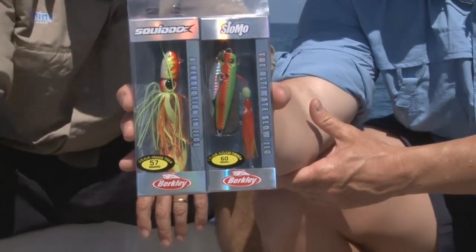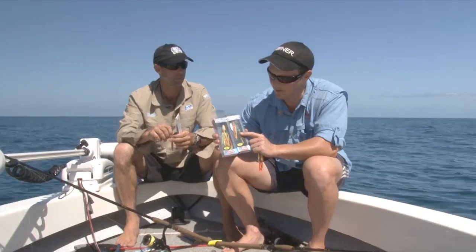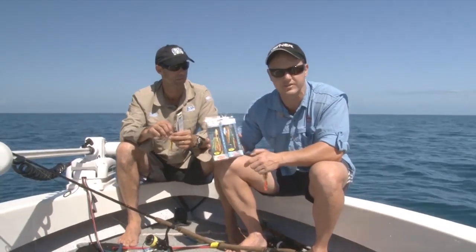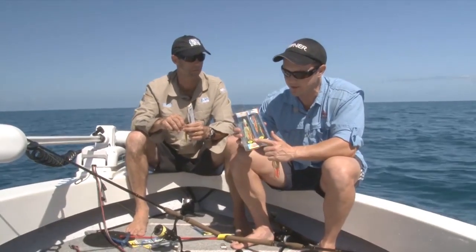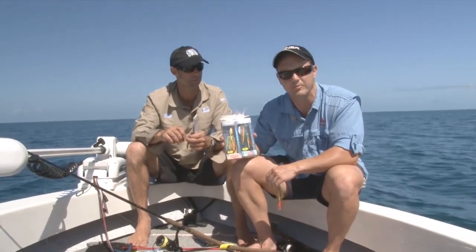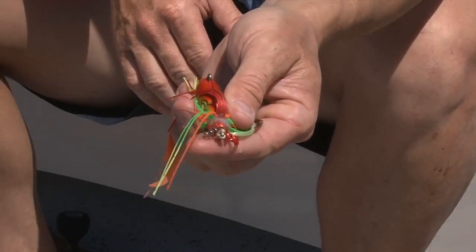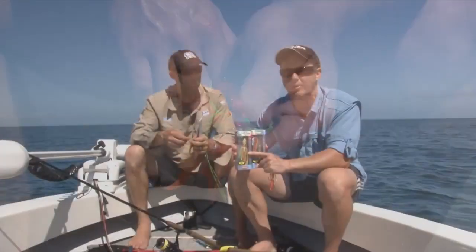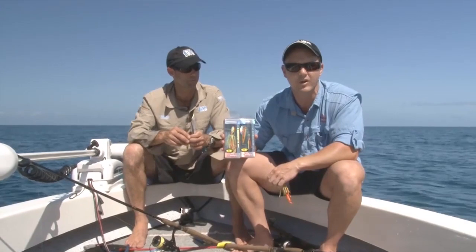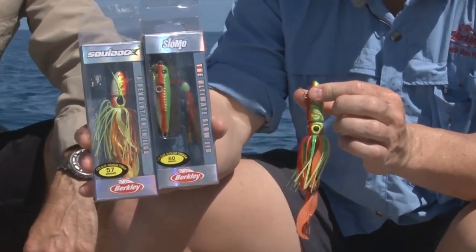They're two of Berkley's new jigs in their range: there's a Slow-Mo with a blade that's designed to work very slowly, and the Squiddo, which is again a fluttering jig that will hit the bottom. It actually comes with a small little Owner spring inside, which you can attach a plastic to, like a jerk shad or a jigging grub. The action of that is slow, where you just lift it and raise it off the bottom, and the skirts on the Squiddo will do a lot of the action for you.